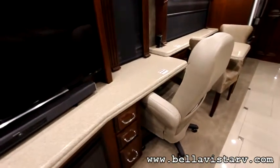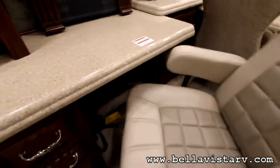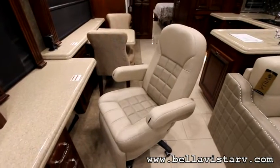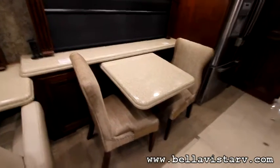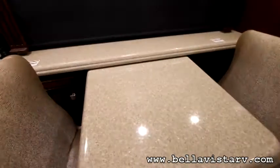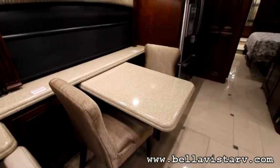Now, this coach has been optioned with the desk option, so you'll see a nice work area here with drawers. We have a nice large seat that can also be used for reclining and relaxing, really comfortable seating overall. As we make our way down, we have our traditional freestanding table, and of course that dinette table will pull out further. We also have two additional chairs underneath the bed that we can use to seat guests.